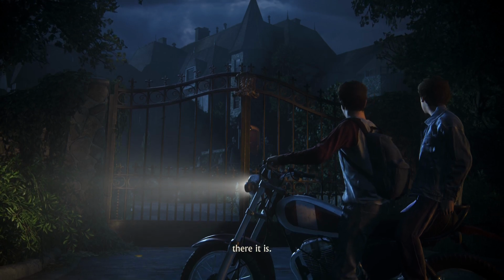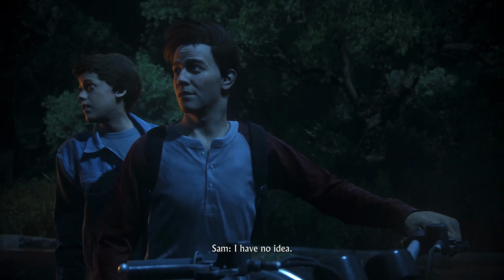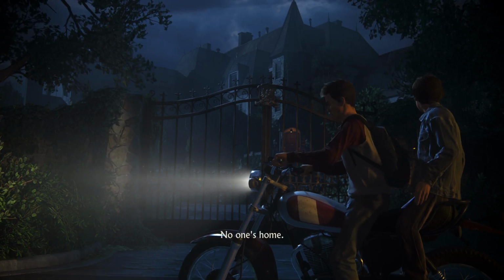It is. Who the hell lives here anyway? I have no idea. But this is definitely the address. Been scoping the place out for the past few days. No one's home.